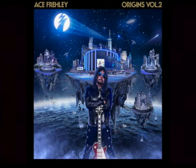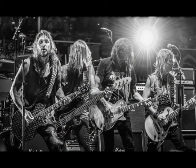On Ace's new record that just came out, Origins Volume 2 that we're on, vintage instruments are on there. Oh yeah, that white Les Paul that I held up is. I'll tell you what, Jeremy, that is a beauty too. That's one of those where, when you're playing that, to me, guitars are always like playable artwork.